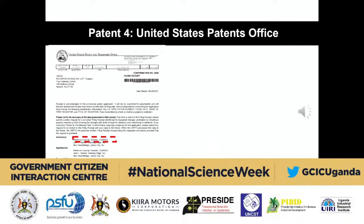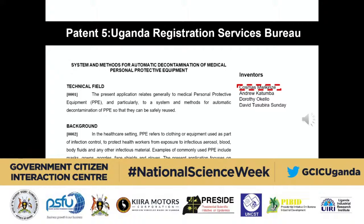This is the fourth, again with the United States Patents Office. And this is the last, which has recently been filed with the Uganda Registration Services Bureau.